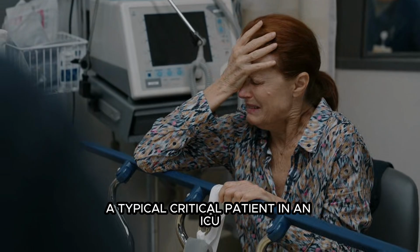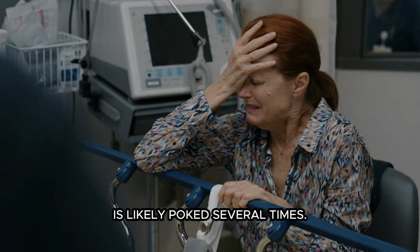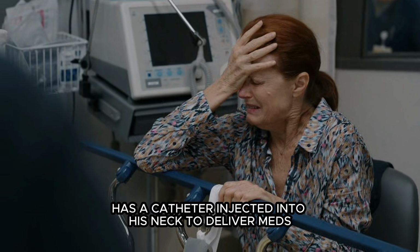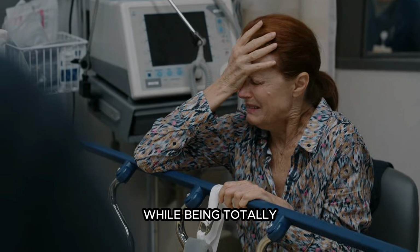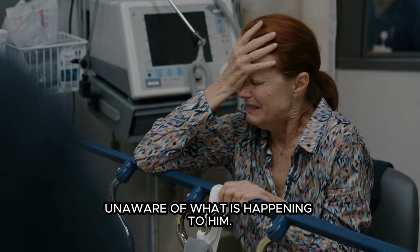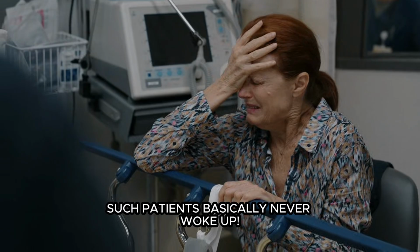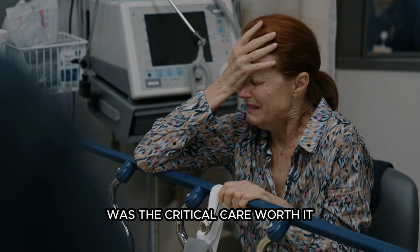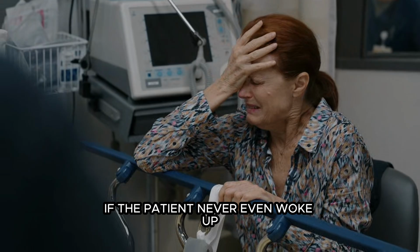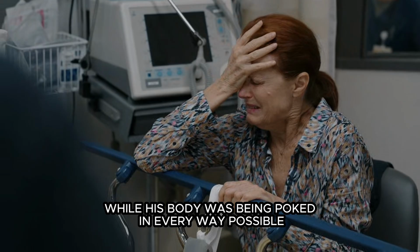A typical critical patient in an ICU is likely poked several times. He, like many patients, has a catheter injected into his neck to deliver meds, and he has a tube inside his throat the whole time, while being totally unaware of what is happening to him. After being sedated, such patients basically never woke up, which begs the moral and ethical question of, was the critical care worth it if the patient never even woke up, while his body was being poked in every way possible the whole time?